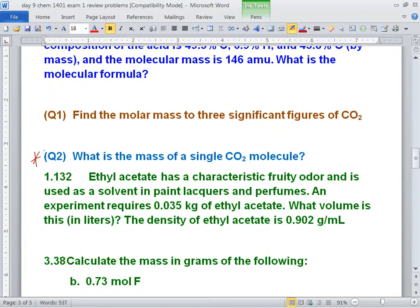See if you remember how to do that. There was a kind of a trick to it. Just got to remember what to do. What is the mass of a single CO2 molecule? That's Connor. He knows. You go all the way to Avogadro's. Yeah, whenever they're talking about molecules or atoms or something like that, it's gonna involve Avogadro's number for sure. So you got to remember what to do with it.